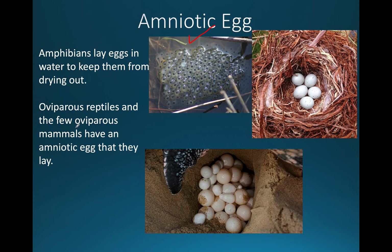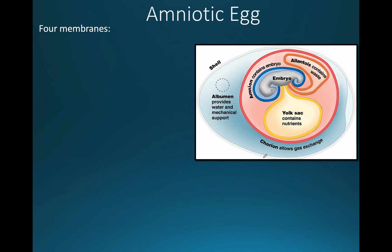And so we see this in oviparous reptiles, meaning the reptiles that lay eggs, which is most of them, and the few mammals that also lay eggs. They have what we call an amniotic egg. So here are some eggs from a bird's nest, and these are eggs in a turtle nest. So let's talk a little bit about the amniotic egg. The amniotic egg has 4 membranes. The first is the amnion. And the amnion, shown here in blue, is what surrounds the developing embryo and contains fluid within it that also will protect the embryo.